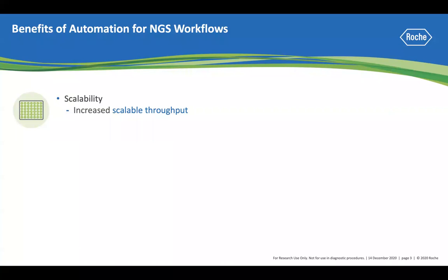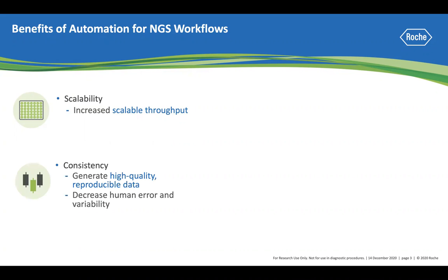So for example, in the same time it would take an individual to manually process 16 samples, many of these robotic platforms can process up to 96 samples. In addition, some platforms offer multi-plate processing, and this can drastically increase your throughput even more. So next up, we have consistency.